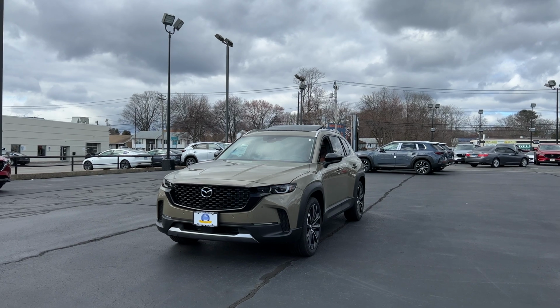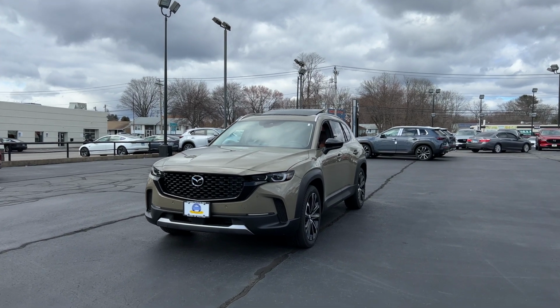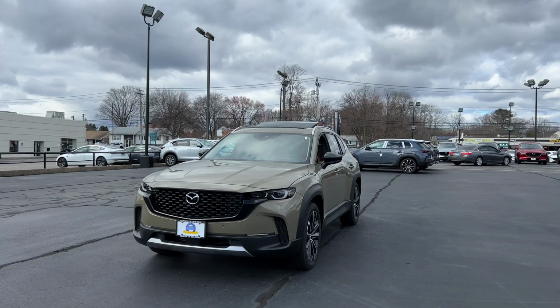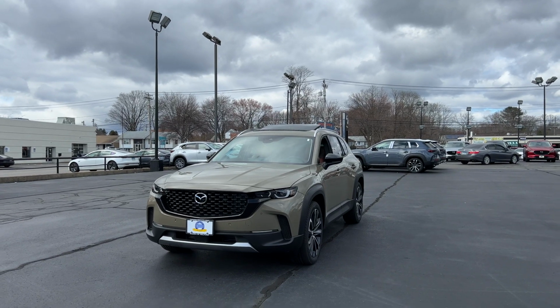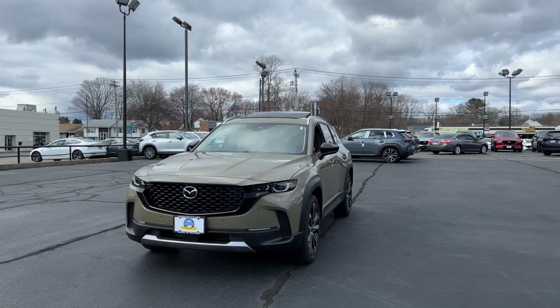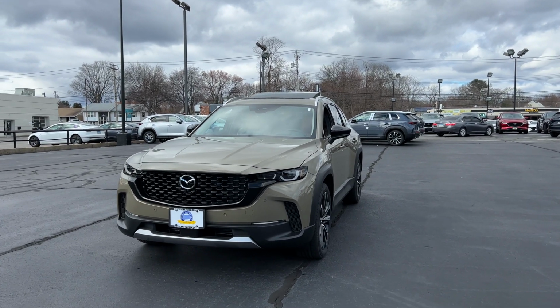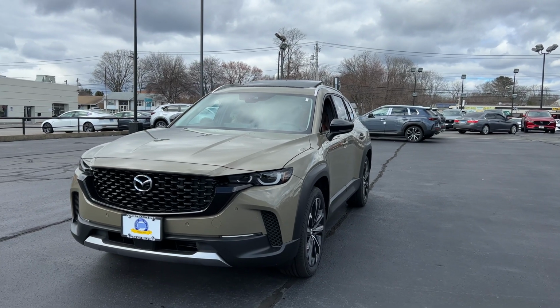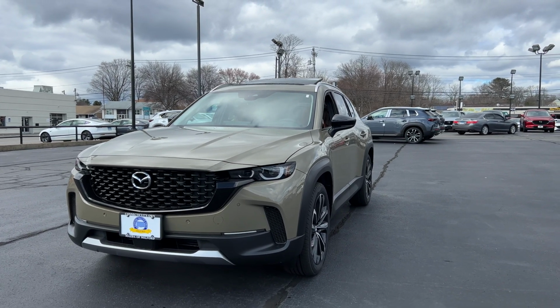If you guys are curious, the color is called Zircon Sand, and it looks honestly amazing on this Mazda CX-50. And it has the terracotta interior, and it does look very, very good. Very good combination. So the Mazda CX-50 is basically an adventure SUV for Mazda, and this thing looks amazing. I really like this Zircon Sand color. And yeah, I think Mazda did a great job with the design.